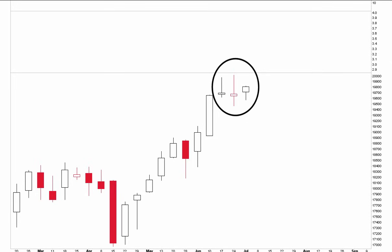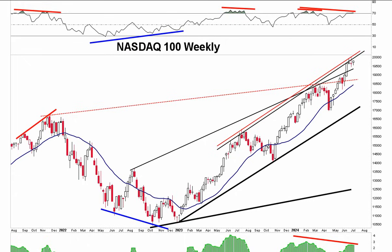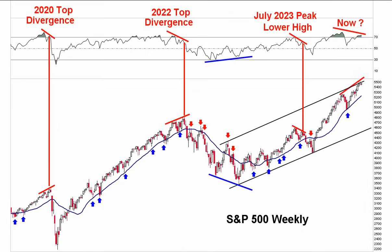Nasdaq weekly chart. This is the log scaling with our rising wedge. The linear scaling here is more of a channel. Again, if we just connect the peak here and the peak that we had last week, you've got a fairly nice looking channel here. And the divergences continue to loom over the weekly charts. Again, I continue to talk about the divergences in these weekly time frames.